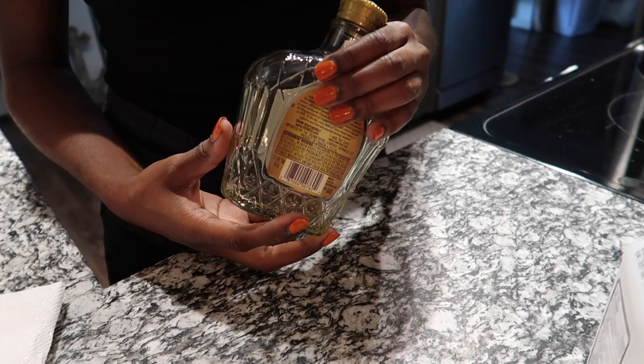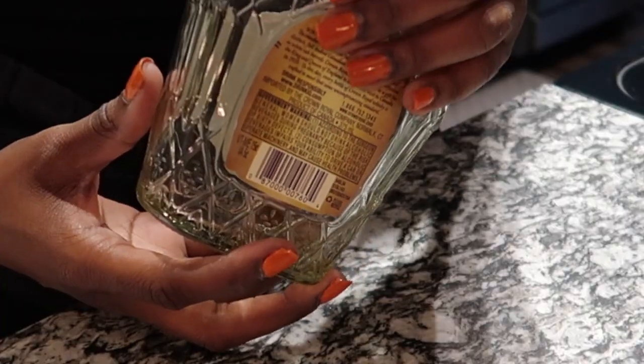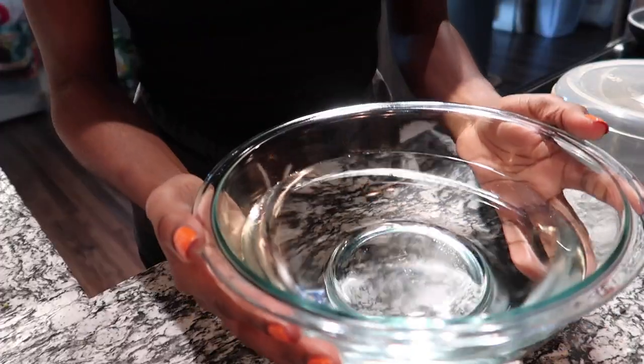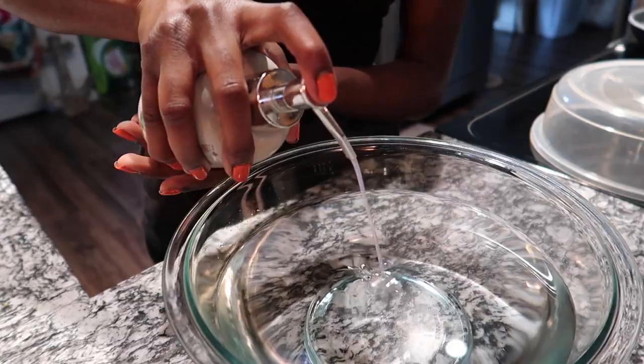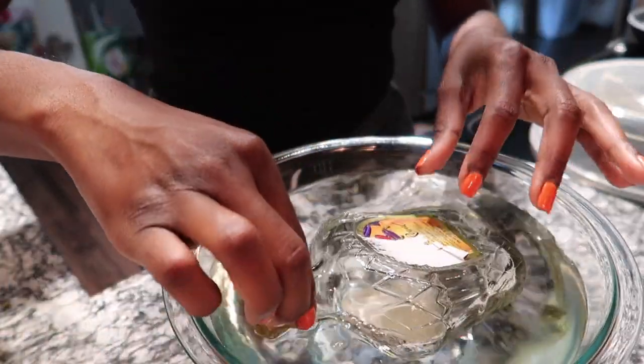So I'm going to be turning this old alcohol glass jar into a vase. I love the design on the outside of it, and I didn't want to throw it away. And the best way to get stickers off of it, which I found to be easy, is to use soap and water. But first you want to just soak the jar inside of hot water. The hotter it is, the better and less time that you have to wait.